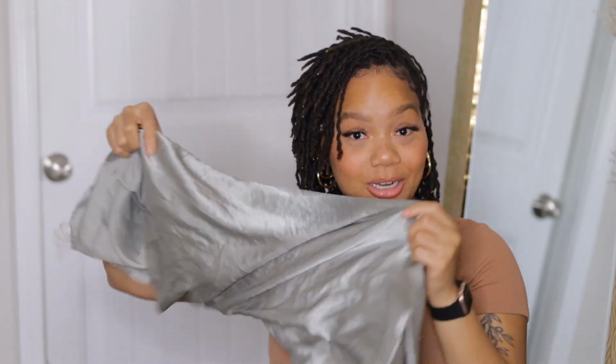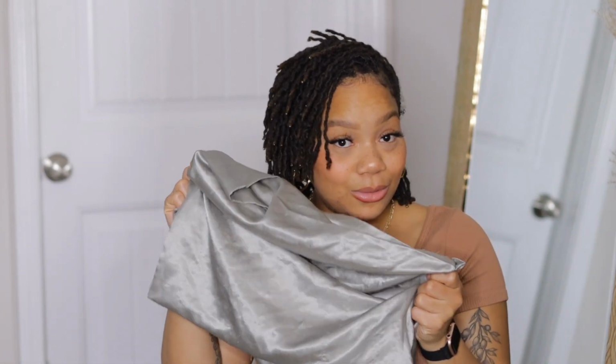Do you have a silk pillowcase? Do you have one of these? It's a silk pillowcase. You can get it off of Amazon, and I'll link them in my storefront. But this is just a backup for when your bonnet falls off and lands on the floor or something at night. This is what you need as a backup. Do you have that? You might need to go get one.